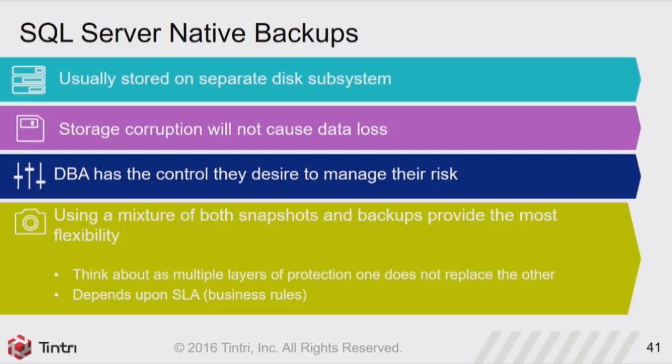because all your data is in there and the newest dev version was 6 months old. So they would have lost 6 months of their production data because all their backups were in one location. Again, make sure it's stored on a separate disk subsystem. If your production is on an all-flash array somewhere, make sure you have a copy of that backup file somewhere else.